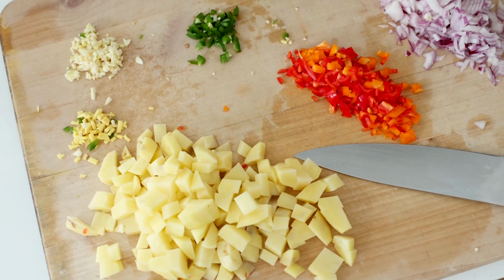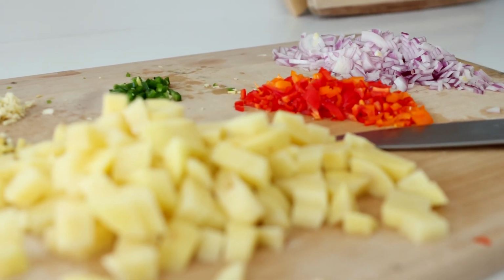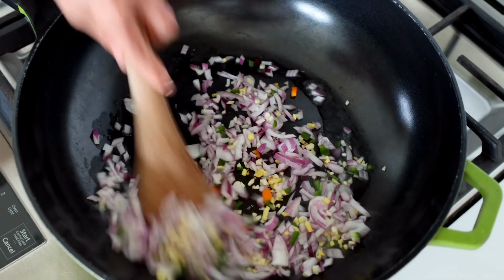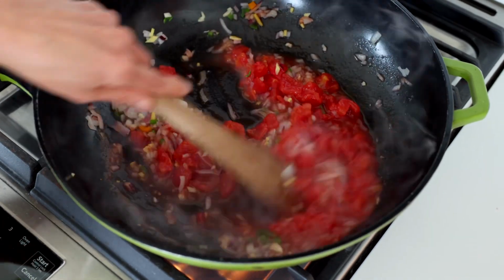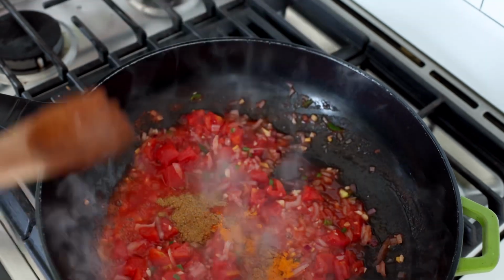I'm prepping all my veggies that I had in the pantry, and in a large wok, I'm going to fry with a little bit of vegetable broth, some red onion, garlic, ginger, bell pepper, and jalapeno. Saute that for about 3 to 5 minutes. Then I'm adding in a can of diced tomatoes, chickpeas, coconut milk, vegetable broth, curry, cumin, turmeric, and paprika.